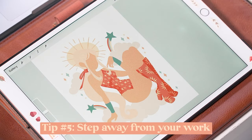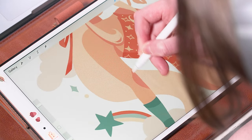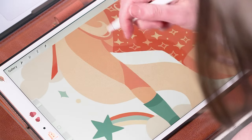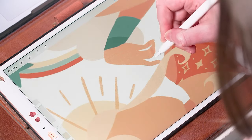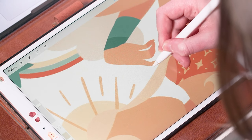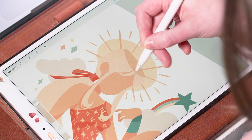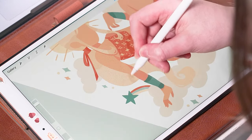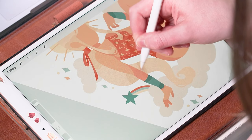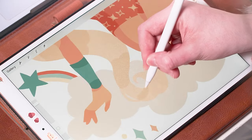Tip number five, step away from your work. This might sound counterproductive, but if you have tried absolutely everything and nothing is working, taking some time away from your art might not be a bad thing. Get some fresh air, cook some food, and relax until you get bored. Give yourself the opportunity to miss drawing. Chances are, you're creatively exhausted, and forcing it can sometimes just make things worse.